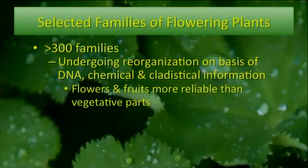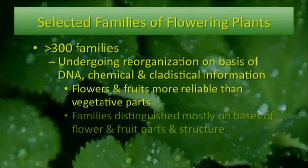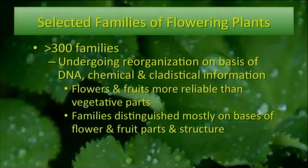the way most people have done it, is that the flowers and fruits and their characteristics are more reliable than the vegetative parts, such as the roots, the stems, and the leaves of the plants. So the flowers and fruits are the more conservative parts of a flowering plant. Okay, so the flowering plant families are distinguished mostly on the bases of flower and fruit parts and structures. Okay, so we're going to start off with the dicots.